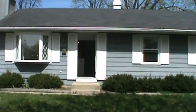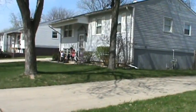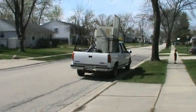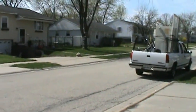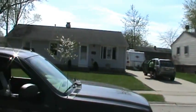On this particular one, I know there was a lot of bidding on other properties that day. But on this particular one, there were no other bidders. We got lucky. So let me just shoot around a little bit. It's a nice street in Glendale Heights, and we've done quite a few other rehabs over here. So this is something very typical.